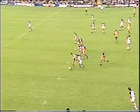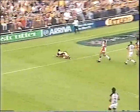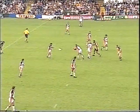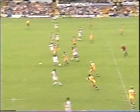Last tackle now. Orr kicks it through. It's come off the arm of Feather. Kicked through by McGuire. McGuire, can he collect it? He picks it up one-handed and dives to the line. Wow, what a player Danny McGuire is. His 10th try of the season.